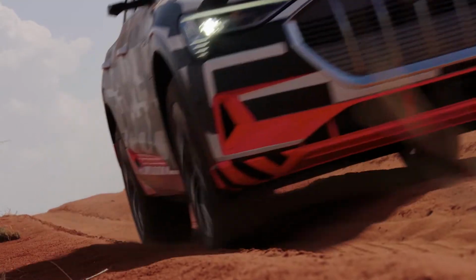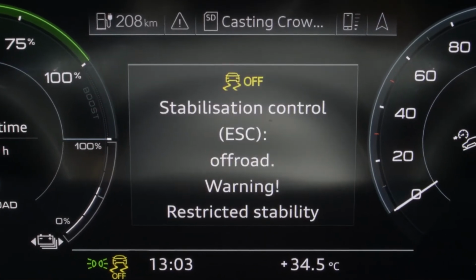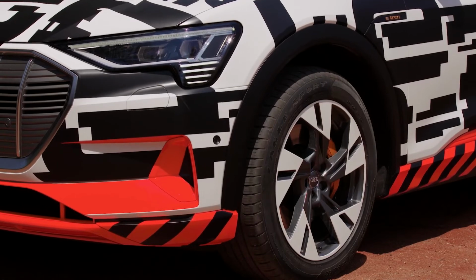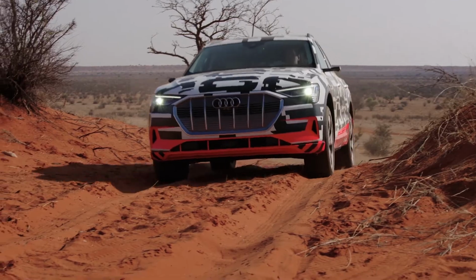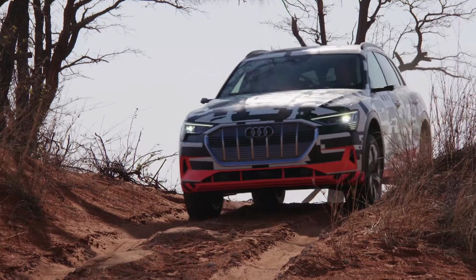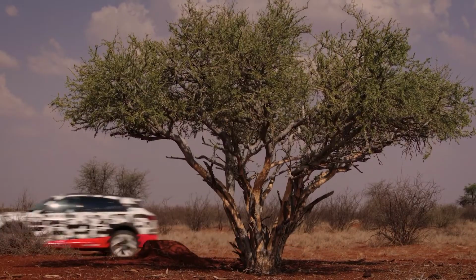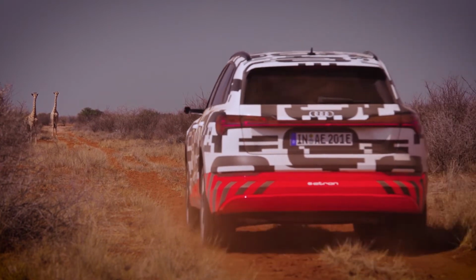For driving off the beaten track, the e-tron can be put into off-road mode with just one touch. Electric Quattro drive and ESC provide optimum off-road traction. The air suspension raises the e-tron up to 50 mm from its normal height. Changing the gear into sport mode, it delivers the maximum power of 300 kilowatts. That is a decisive advantage, not just on hills. And of course, the e-tron offers an additional special advantage: peace and silence.